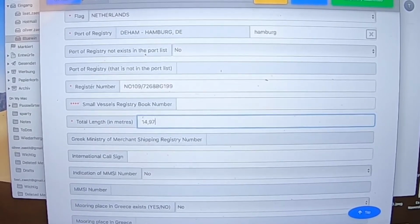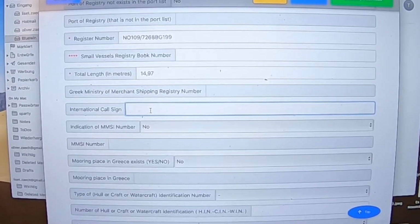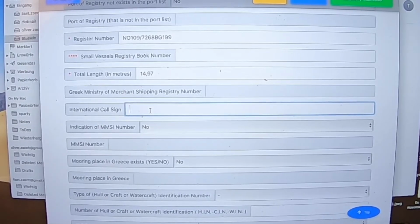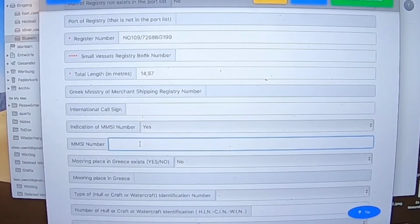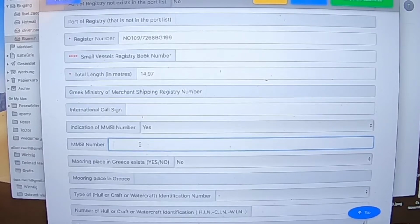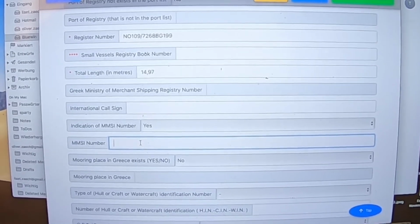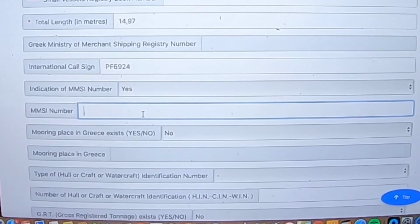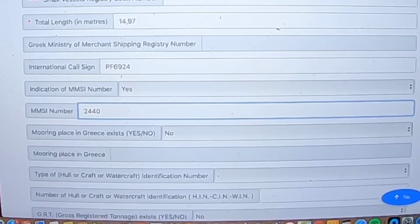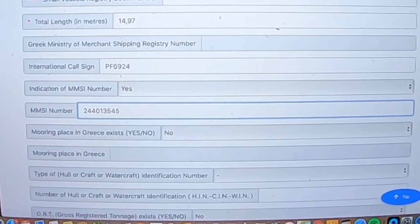Total length 14.7. International call sign. Okay, so then the MMSI number is 244013545. Mooring place in Greece.